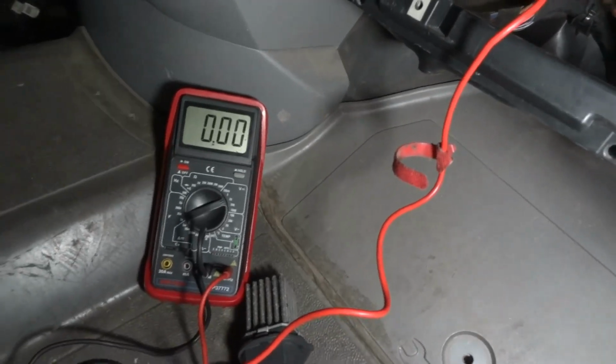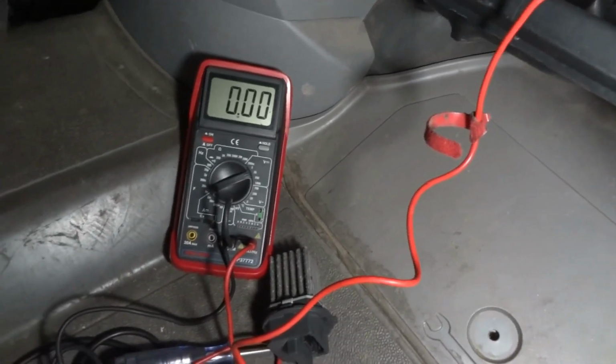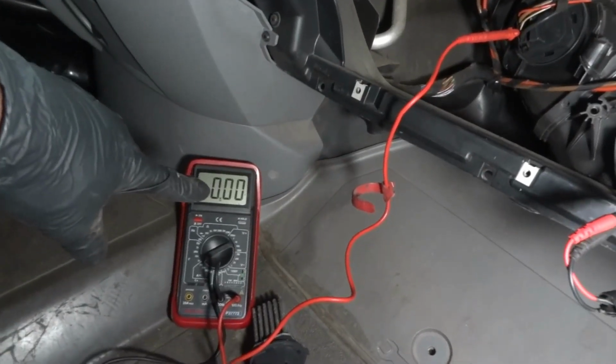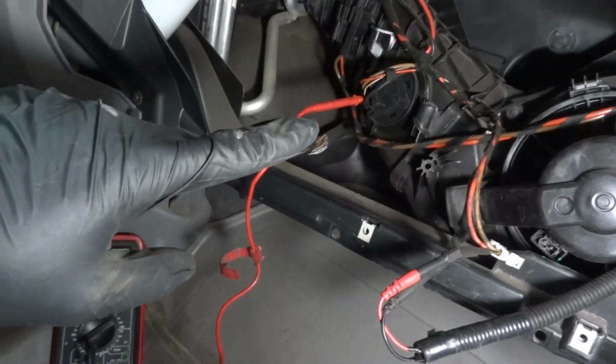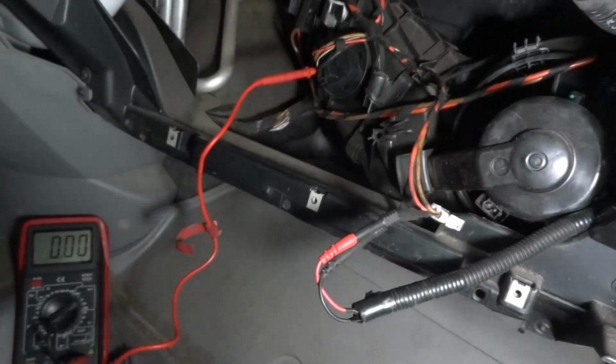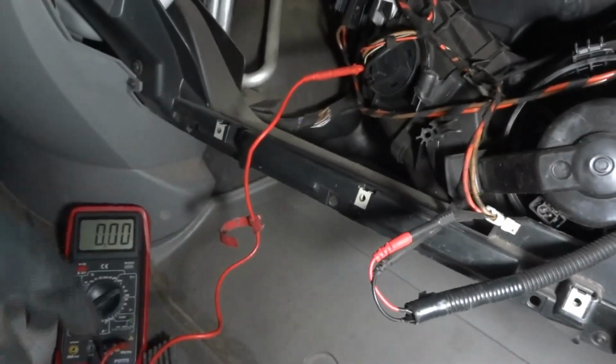Look at the multimeter. Can you tell the difference now? So with this one, we have 0 volt on the multimeter. The new regulator is connected and our blower motor is not running. So this is fixed, okay?